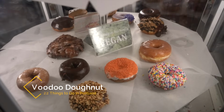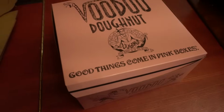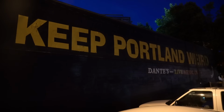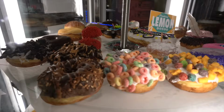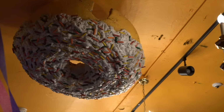While people go back and forth on their love for Voodoo, it's still a Portland institution, and you will always see people carrying the pink box through the airport. Voodoo Donuts is a small shop right across the street from the Keep Portland Weird sign, which is good for a few photos, and the donuts are unique and cheap, so you can try a few different ones. The very first time I visited Portland, I went there multiple times, but if you're a donut fan, be sure to also check out Blue Star, which is one of my personal favorites.